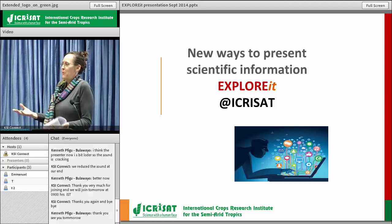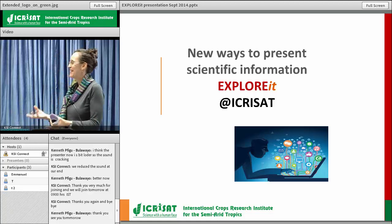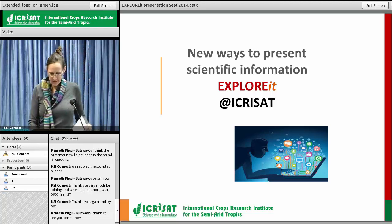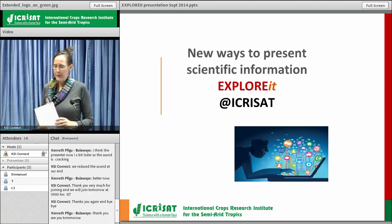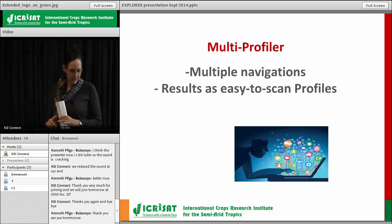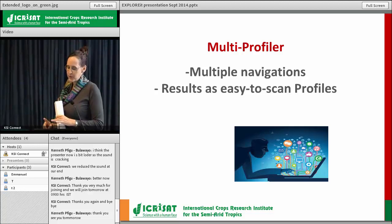Then we had to say, well, what is it going to be? What is the best way to make the best, easiest access to our scientific information? And so we came up with an idea, what we called multi-profiler. There were two parts here: multiple navigations were allowed, and also when results showed up, they were in easy-to-scan profiles.